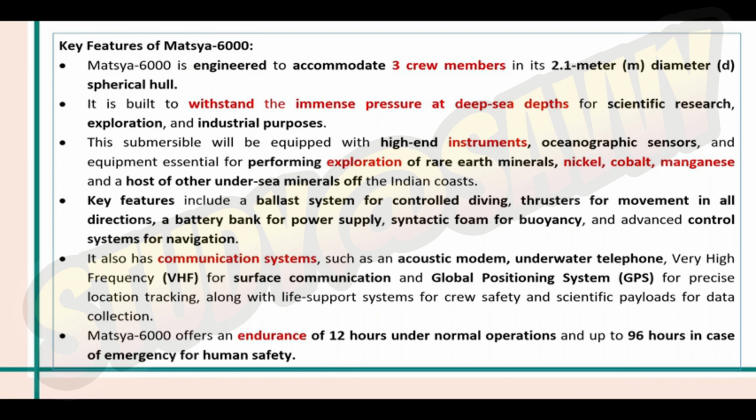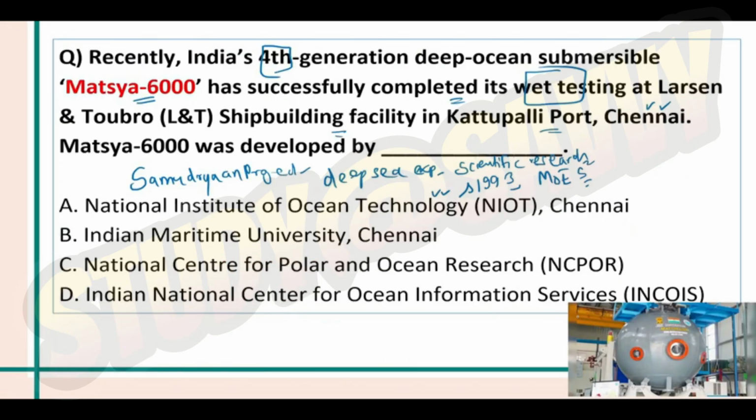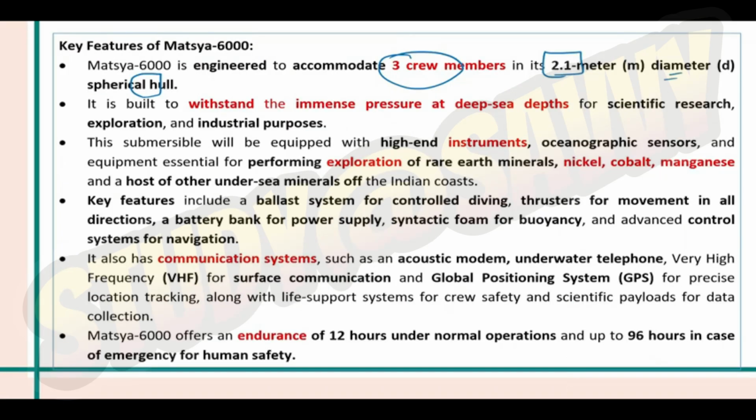Now talking about Matsya 6000, it can accommodate 3 crew members in its 2.1 meter diameter spherical hull. So this is a spherical hull in which 3 crew members can be accommodated. Okay, and it is built to withstand the immense pressure at deep sea depths. So at deep sea depths, this submersible can withstand the immense pressure.